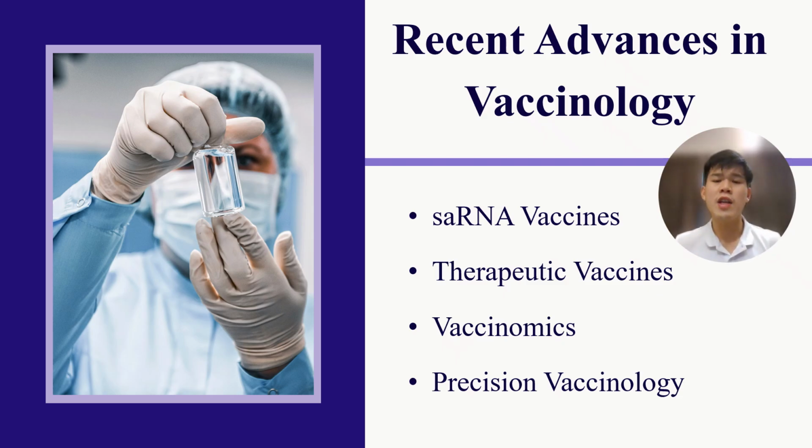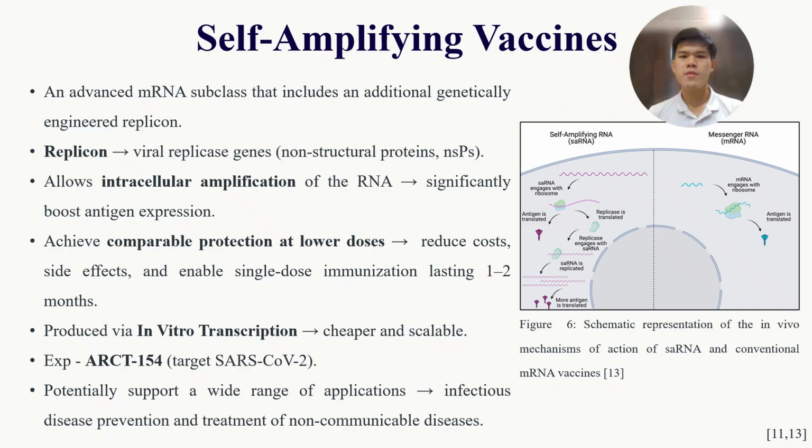Penultimately, let's discuss the latest advancements in vaccinology. Self-amplifying RNA vaccines, an advanced subclass of mRNA vaccines, are one of them. They incorporate a genetically engineered replicon, a sequence derived from viral replicase genes that encodes non-structural proteins responsible for RNA replication within the host cells. This design allows the RNA to amplify itself intracellularly, leading to a substantial increase in antigen expression. Consequently, comparable levels of immune protection can be achieved with significantly lower doses compared to conventional mRNA vaccines.